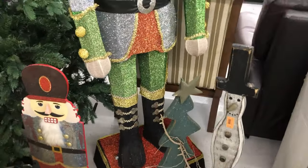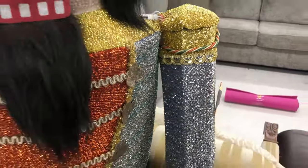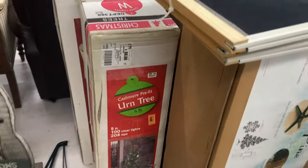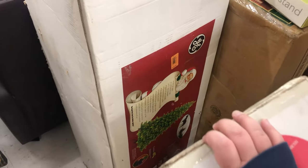And check this out. Look at this huge nutcracker. And they only want $39.99 for him. Can you imagine? That is a steal, y'all. I just wish I had enough room in my crappy apartment. And even if I could just shove him on our porch, that would be great, but we don't go out there.